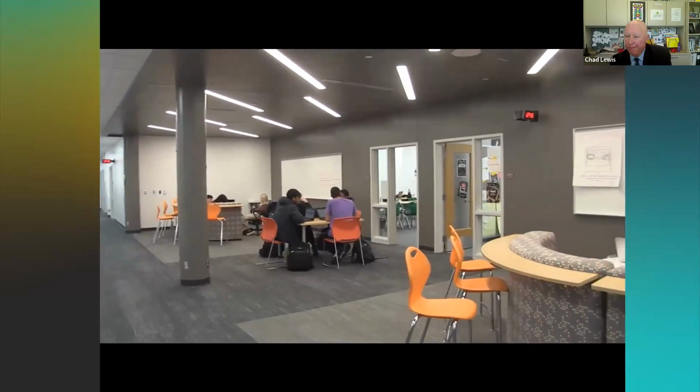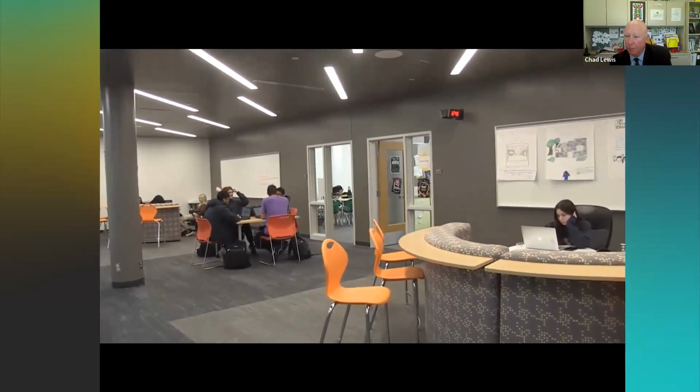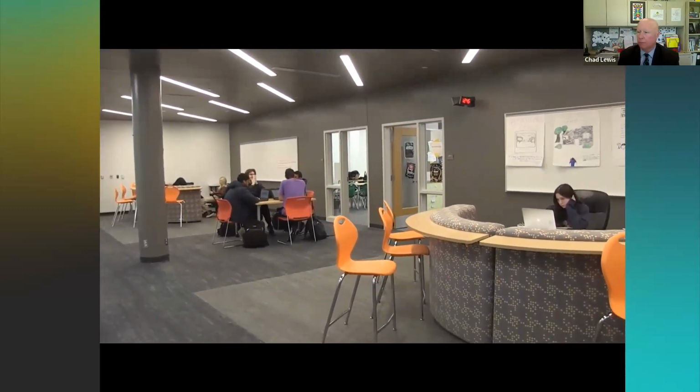These spaces are used by all of our grade levels. All of our students at some point get a chance to come out here and work in small groups and large groups. And you can even see some of the displays of posters and different projects that are going on. So we're very, very excited to use this space, and we can't wait till you come in here, take a look, and enjoy it yourself.